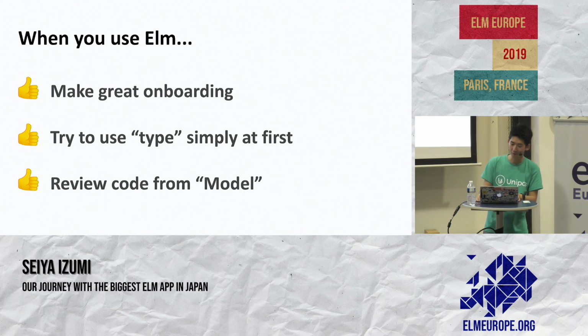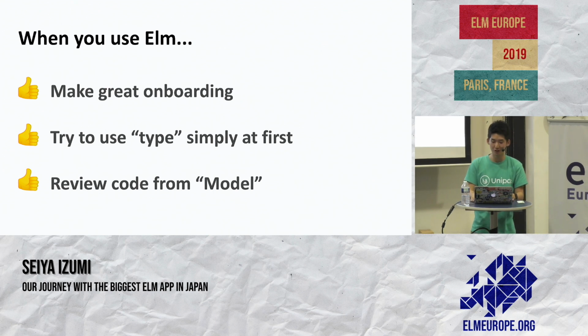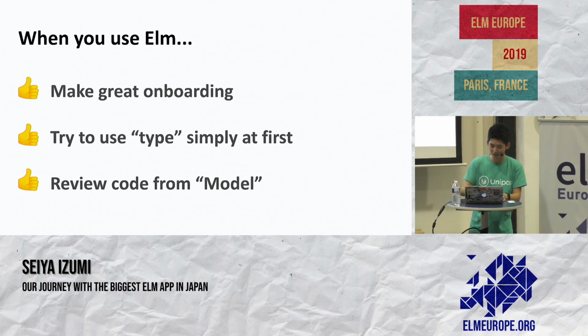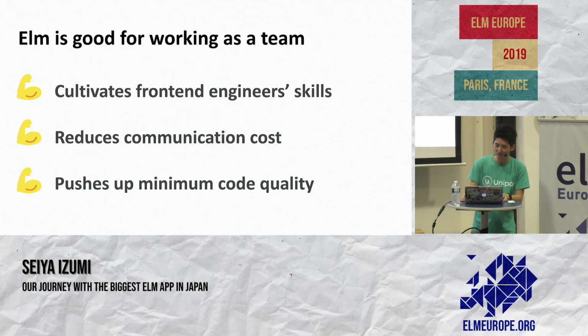Reviewing code from the model. With Elm, you can develop a large-scale application with a well-designed structure called TEA, so that it does not distract you from anything but understanding what the code is exactly doing. The model should say everything. So check if the model says how the application works, and it's done. And plus, I strongly feel that Elm is really good for working as a team.